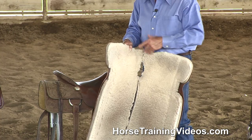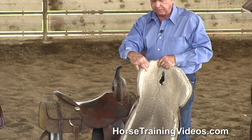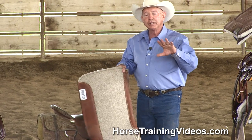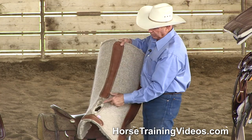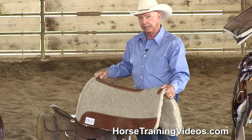Horses love this. And boy, it holds real good. The felt has enough cushion to it where it really fills in the gaps and gives way to the pressure points real good. And this has a cutout for the withers to eliminate pressure over the withers. I really like this pad.